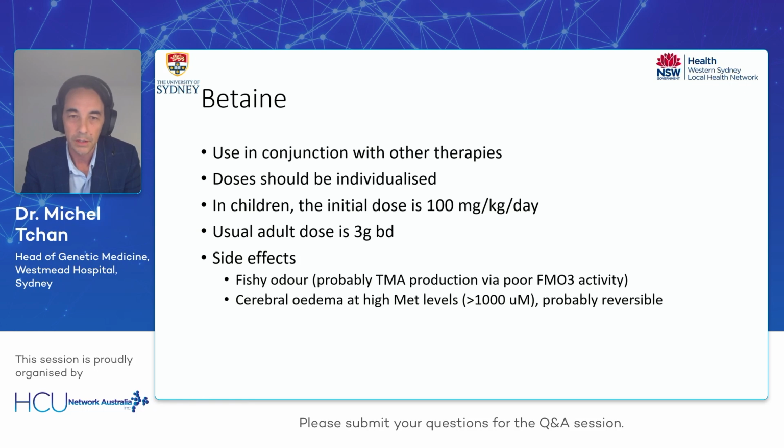We use it in conjunction with diet, and generally we give a weight-based dose in kids, and we tend to stop the dose at about 3 grams BD in adults, although there are certainly patients who are on a bit more than that. We don't have good evidence, I don't think, to tell us which dose should be used. But it's a powder. You can pop it in a drink or something like that, and people need to take it a couple of times a day.